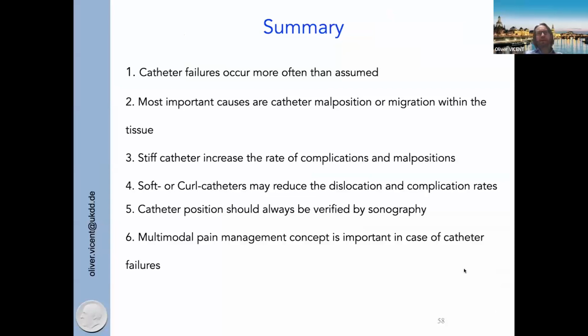I want to summarize my talk. Catheter failures occur more often than assumed. Most important causes are catheter malpositions or migrations within the tissue. Stiff catheters increase the rate of complications and malpositions. Soft or curl catheters may reduce the rate of dislocations and complications. Catheter position should always be verified by sonography, and we should use our catheters with a multimodal pain management concept. It's very important in case of catheter failures.